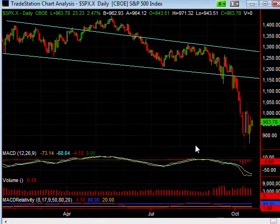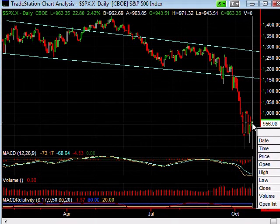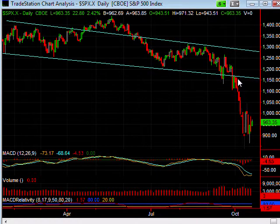Here's the daily chart. I'm going to point it out to you. Another typical continuation pattern is when you get a pennant. And this doesn't look nearly like the typical pennant pattern, but it's very similar, where you start here and you drop down to here, and then you have consolidation, and then it continues down. And this also indicates about a 200-point drop, which is scary.